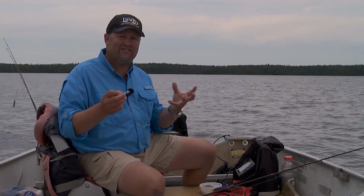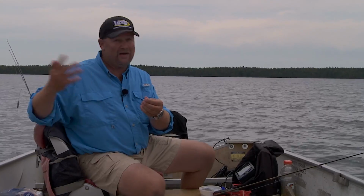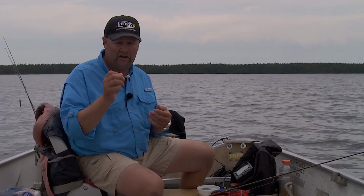And you know, there's a lot of jigs out there, and a lot of the places where they save some money on those cheaper jigs is on the hook. And the last thing I wanna do is have a hook open up and a fish get away and reel that out and see an open hook. You'll never see that on a Lindy Jig.